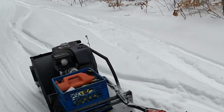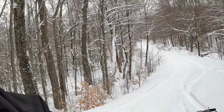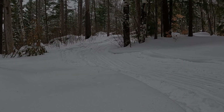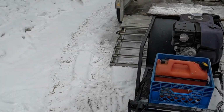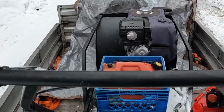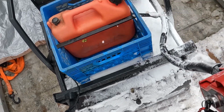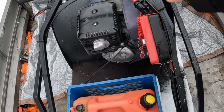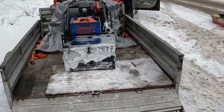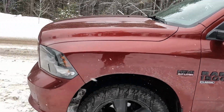Enough of this one-handed driving. Gonna have an accident. We're heading back to the car. That's that. Luckily this guy didn't box me in too badly.